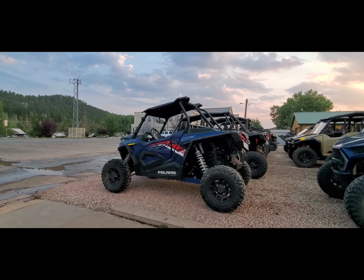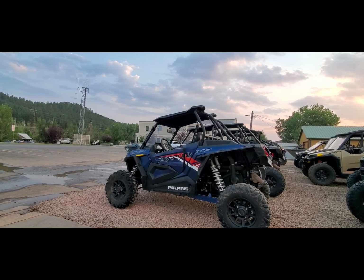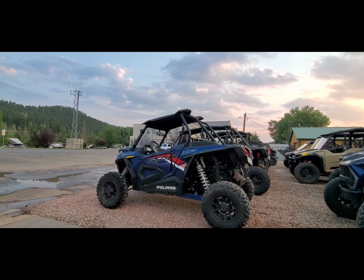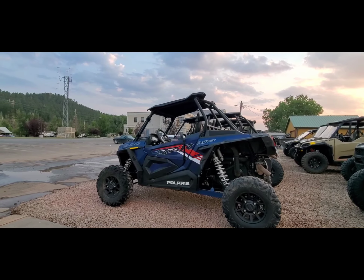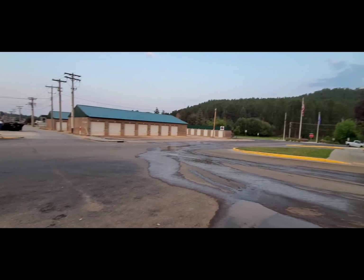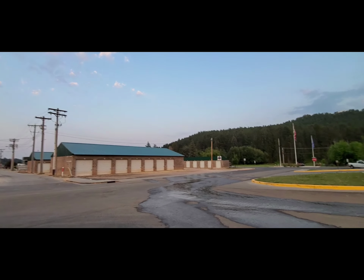So I saw one of these earlier going down the road, and I thought it was darker than this, and it looks nice. I thought it kind of looked like a golf cart. Well, it is the Polaris. But personally, I like the Slingshot a lot better.